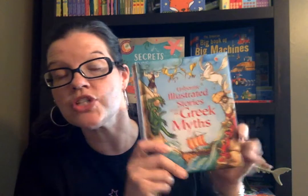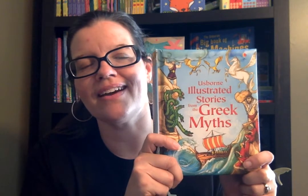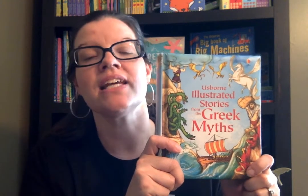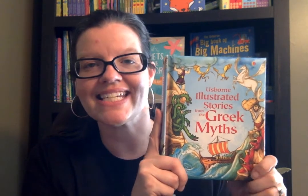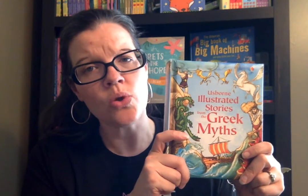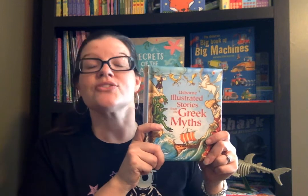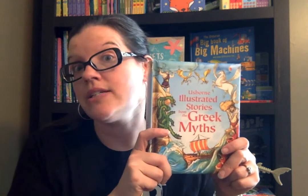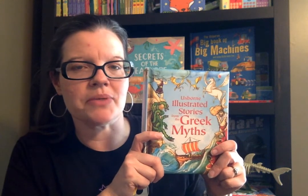So I hope that gives you greater insight and gives you a peek inside some of Usborne's most popular series for children, the Illustrated Originals and the Illustrated Classics. These books are $19.99, or you can buy a set of 6 of the original Illustrated Originals for $99. So it's like buy 5, get 1 free. Love these books. I know that your family will as well.